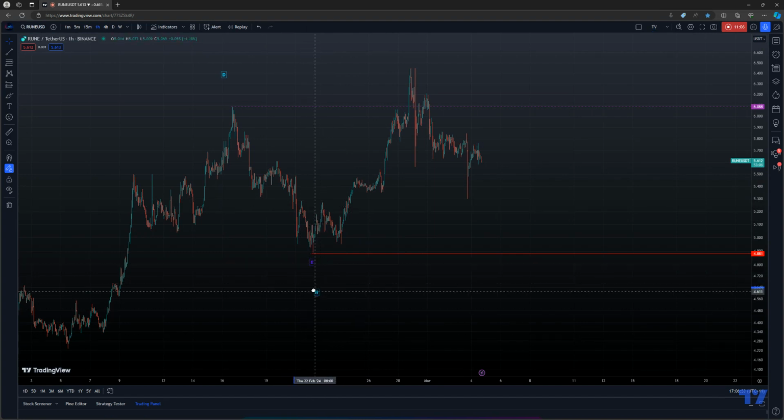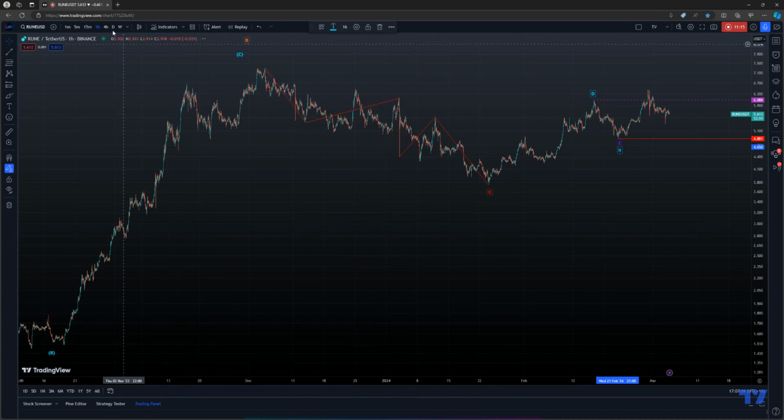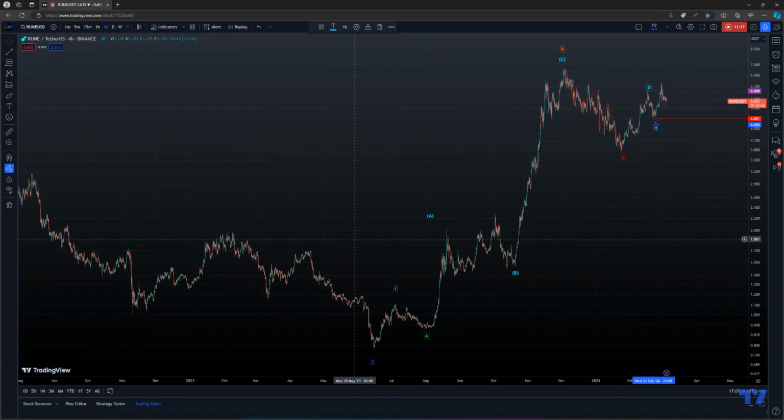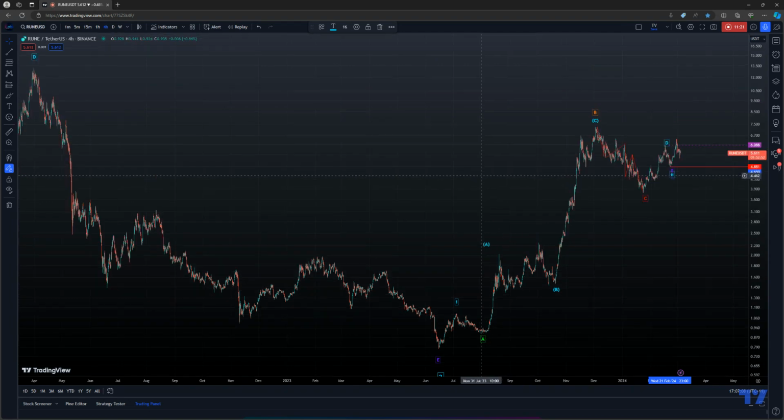I don't want to say that I've done all the analysis now and it's ready to rock, just go to the moon right now. But I just want you to be aware that this looks very bullish, much more bullish than anything I've seen in the top 50 cryptos at this point.